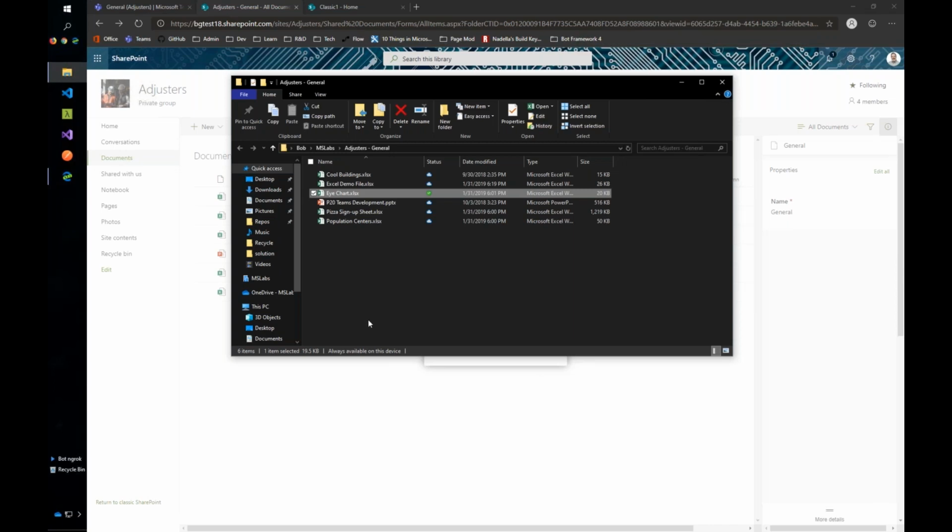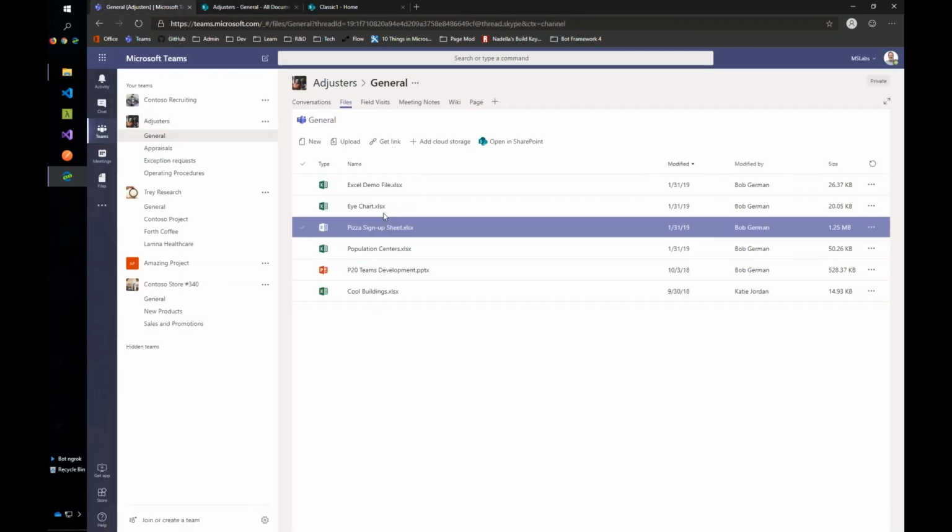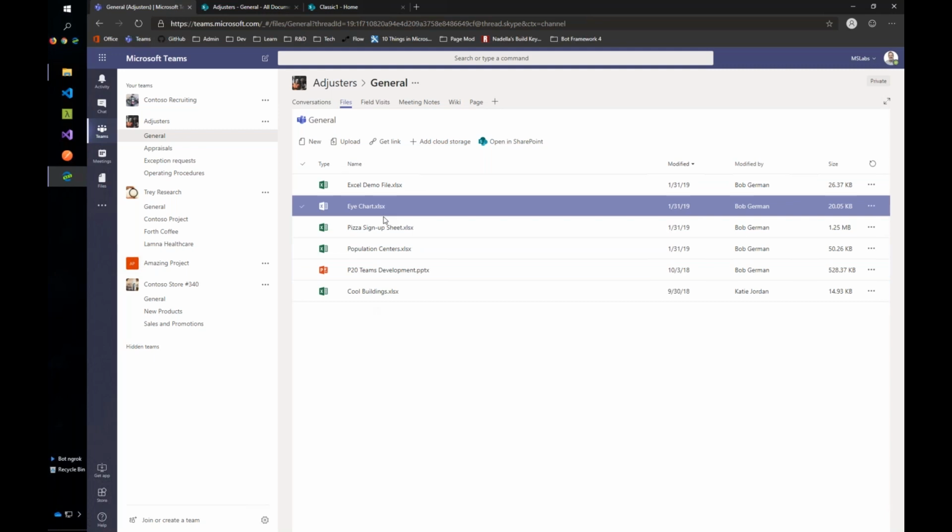And remember where I started? I didn't start in SharePoint, I started in Teams. This UI with all these additional capabilities and the synchronization is coming soon to the Teams client. So you won't have to do this, click into the SharePoint site. It'll all be here inside of the team, where I can go ahead and see that.